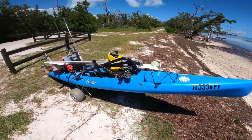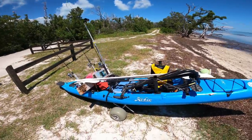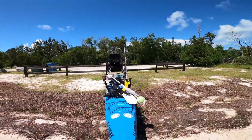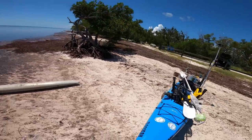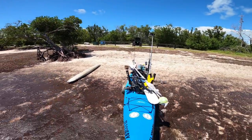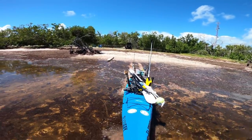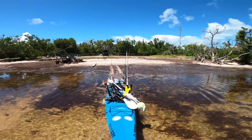Here we go with the kayak being fully loaded. That's everything minus the motor and the outrigger. So we'll see how this goes. I'm gonna go strapless since I'm just basically going straight down, and see how we do. I'm on a little bit crooked. Beach wheel's working good. In the muck. Oh, digging a little bit. Digging just a little bit. Still not so bad.